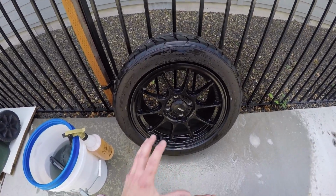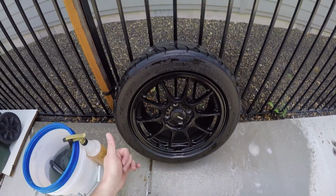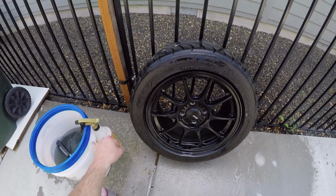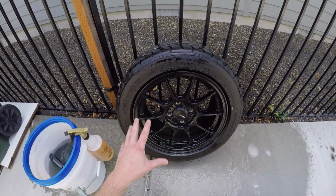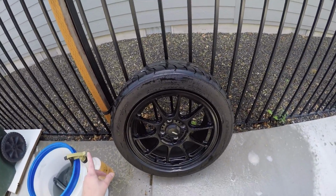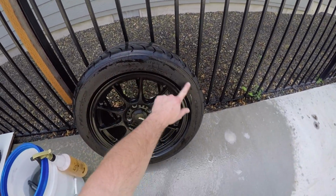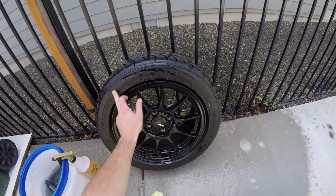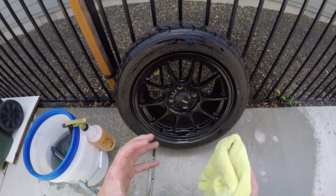Alright, so to bring everybody up to speed, I just cleaned the wheel and tire. I used O&R, which is a rinseless wash, to do a pre-spray, and then I used an all-purpose cleaner called Power Clean to clean the faces and the barrels. And for the tires, I used Brake Buster, and you can tell these things are absolutely spotless. I mean, they're already pretty new tires, but I got rid of any type of dressing I had on it, and it's completely flat black.